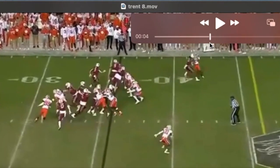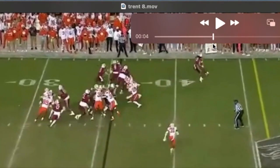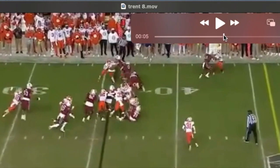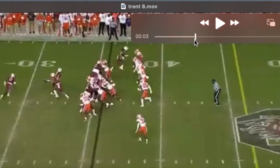He's got good speed, comes to the line of scrimmage, kind of gets caught in between here. Doesn't seem to know whether he should plug here or take on this block. Doesn't appear purely natural to him. Watch it again.